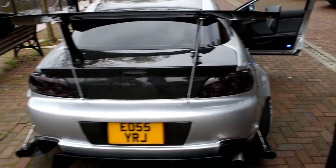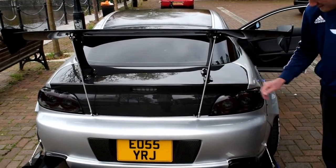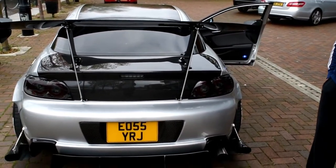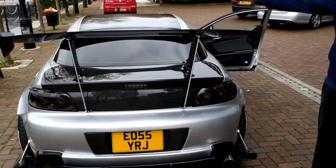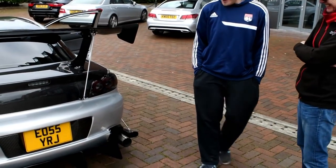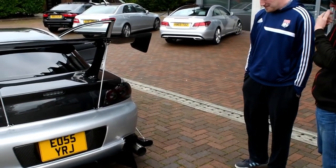But really, how much are these boot lids to buy new? About £1,000? About £1,000, yeah. What we were saying is it's quite funny, you've made the boot lid lighter, but then you bolted a huge wing on, so it's way heavier than the stock boot lid. It looks good, doesn't it? That's the whole point.